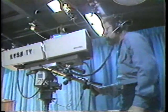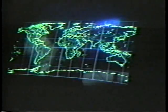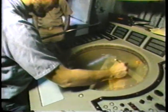All this exists because the aircraft carrier is one of the key instruments of American foreign policy. The Carl Vinson may be called upon to go anywhere from the Aleutian Islands to the Persian Gulf, and that means readiness is important.